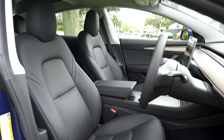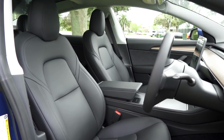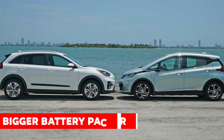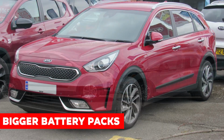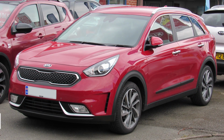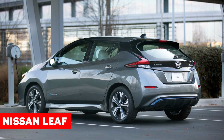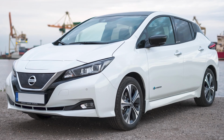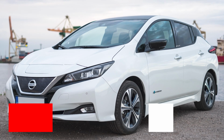So, it's evident that the Model 3 overshadows all of its competitors, like the Chevy Bolt and Kia Niro, which hit the market with bigger battery packs than the Model 3, but their range is shorter. The Nissan Leaf has the smallest battery capacity in the competition, hence its distance estimations and range are the lowest.